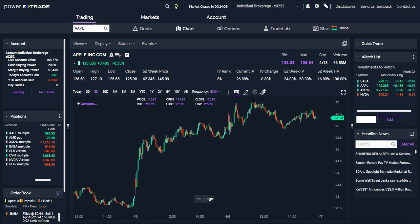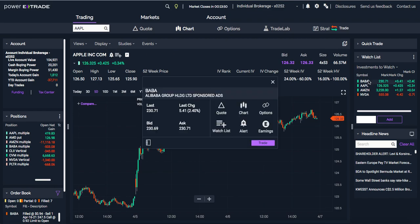But as you guys can see, Apple has gone up a lot. This is the 5-day chart. It's gone up a lot, so we're like, okay, it's gone up. Let's hedge ourselves a little bit. Let's sell a call on it. So that's what we're doing on Apple. We also did that on BABA as well.